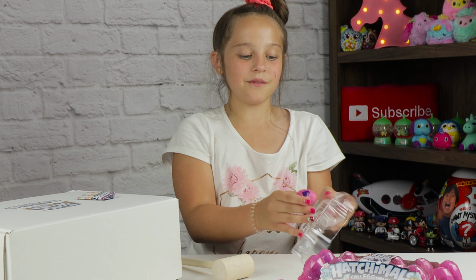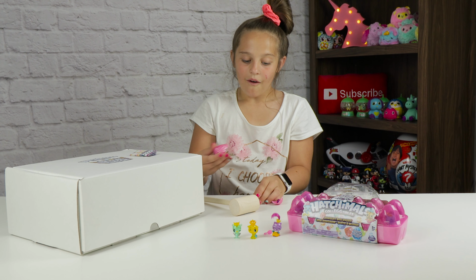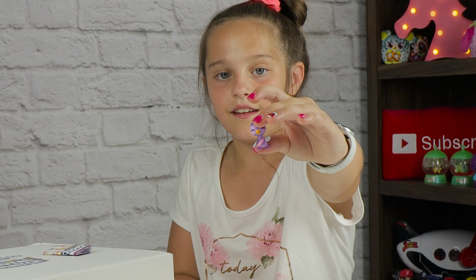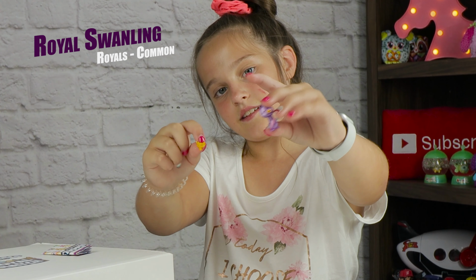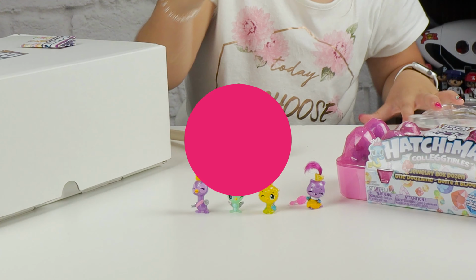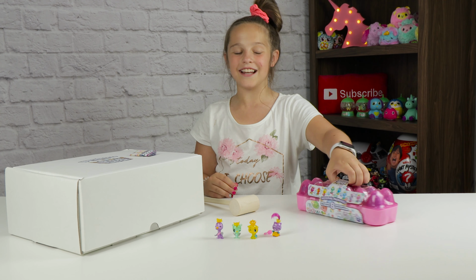Now our last one. Let's see what it is. Oh, it's like a little penguin that's long and has like a little strap belt. And it also has a crown that you can stick in its head. Stick it in like that. Now she looks like a princess. So this is another one from Royal Hatch.